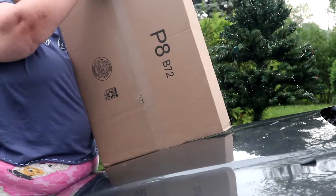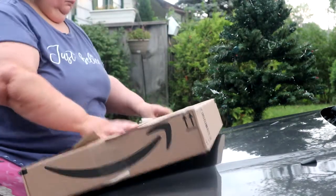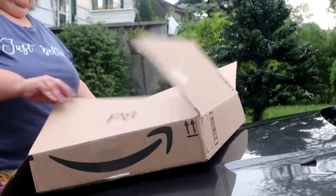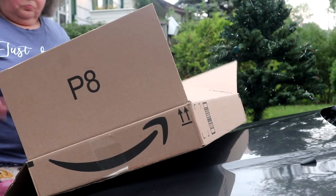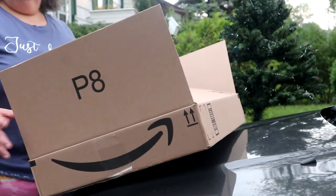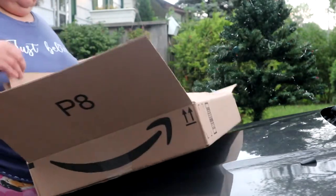Puncture wound. This is the last box for here, and then we're opening one more box inside. So, nope, nothing. Nothing? Nothing, empty. Rocks? Empty. Cool, I like rocks. Empty. Yeah. I like rocks.